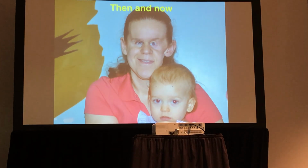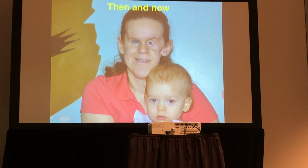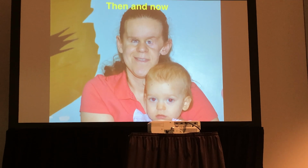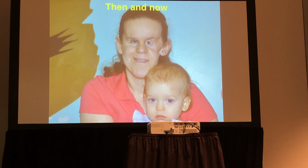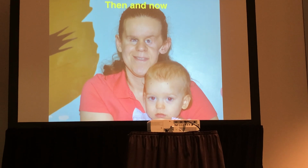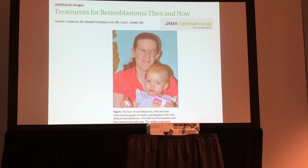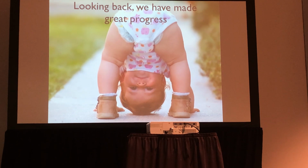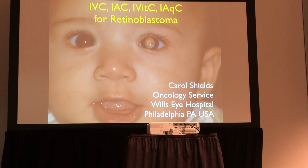So, in conclusion, then and now, you be the judge. Mother was treated with radiotherapy 35 years ago in North Carolina. Baby comes to see us and gets chemotherapy and has both eyes saved and has vision and has no dysmorphism and has her life ahead of her. We published this in JAMA Ophthalmology, just to show how much progress we have made with retinoblastoma. So looking back, we've made great progress. We use all different types of chemotherapy, whether vein, artery, vitreous, or aqueous.